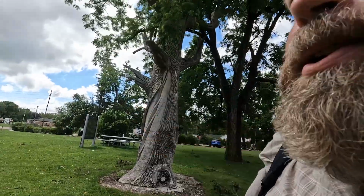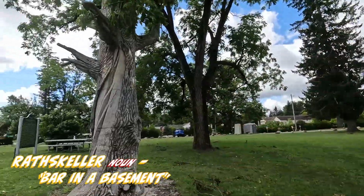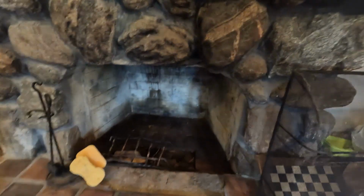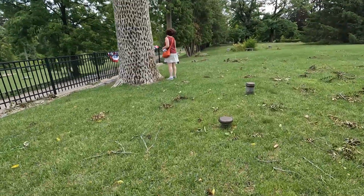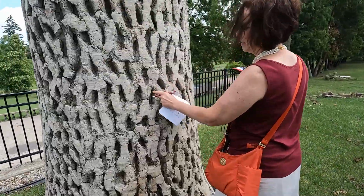You can't see this or notice it from the road, the Rathskeller. And for the fireplace, this is actually a concrete chimney for the Rathskeller, and then over here was for the furnace. Then you can see some of the stacks and ventilation pipes that come up here. I mean, the detail that got into making this is incredible.